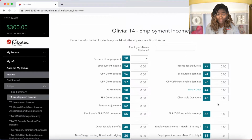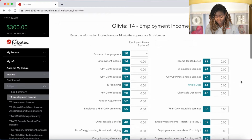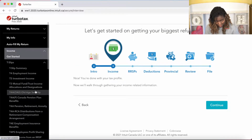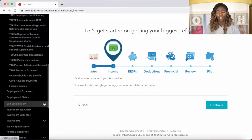So this is where the Quickbooks is going to come into play. This is asking me to fill out a T4, but I do not have a T4. So if anything will come back, but I don't think I have to fill this out. So I'm going to skip the T-slip section because I don't have one. This is where we're going to go.